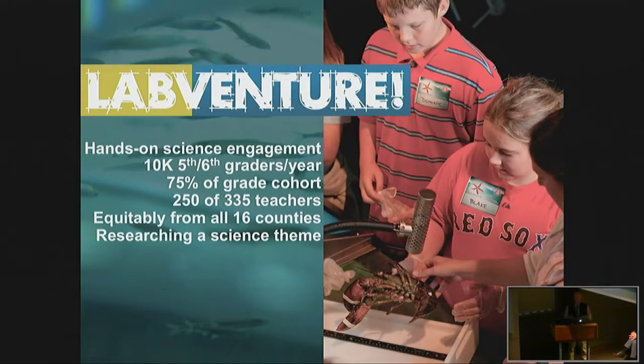So first of all, our largest program is called Lab Venture. And as Mary mentioned, we're bringing over 10,000 kids to a working marine science lab in Portland. And the driving premise for Lab Venture is something that GMRI calls universal access. Something that we would make available for one learner in Maine in a specific group, we would make available for all learners in that group in Maine.